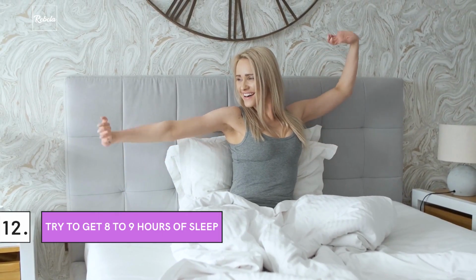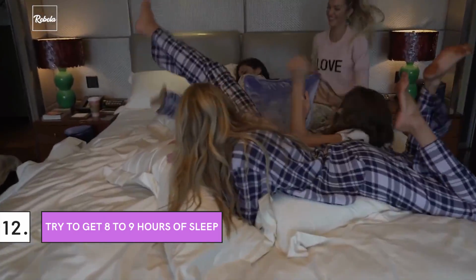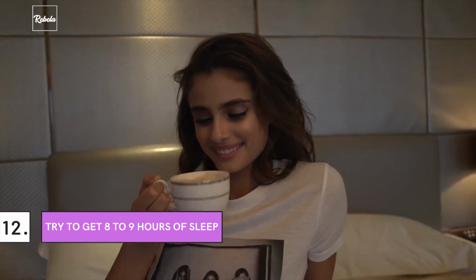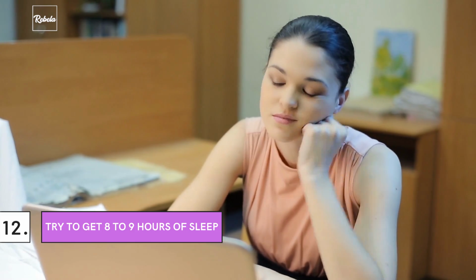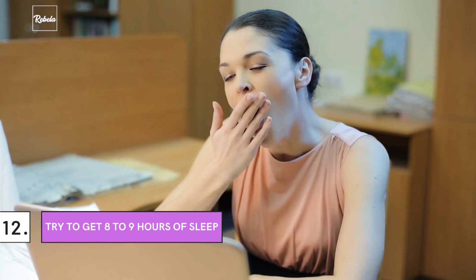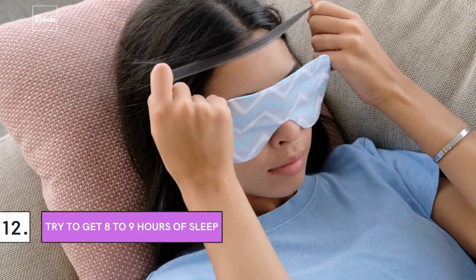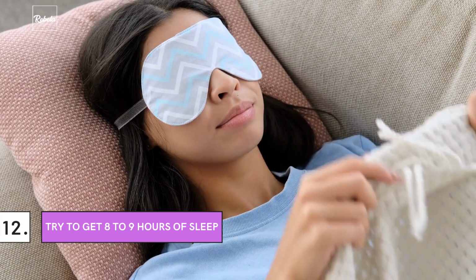Number 12. Try to get 8 to 9 hours of sleep. If you're aiming to follow each and every step of what Lima does, getting 8 to 9 hours of sleep is also one of them. Most of the time, this is relatively easy if you already spent your day buried in work and workouts. Doing anything that drains the energy out of you during the day can lead to sufficient restful sleep. But then again, this isn't the case for everyone.